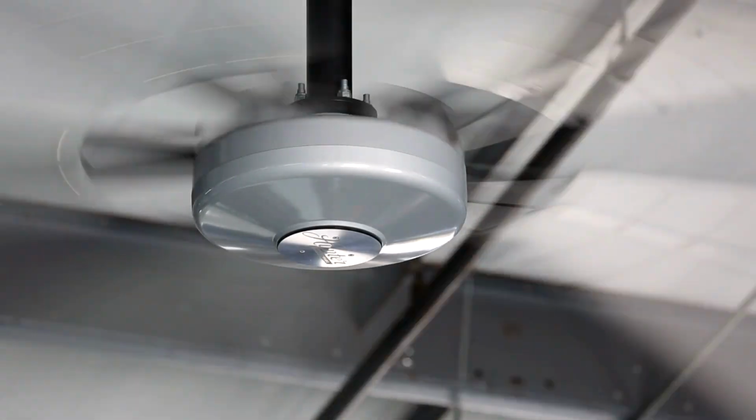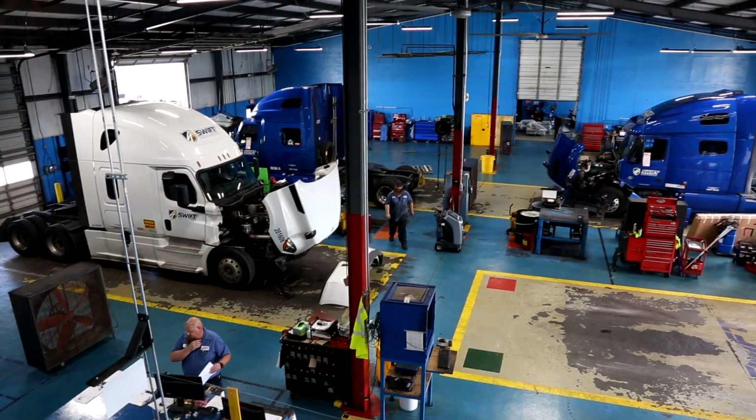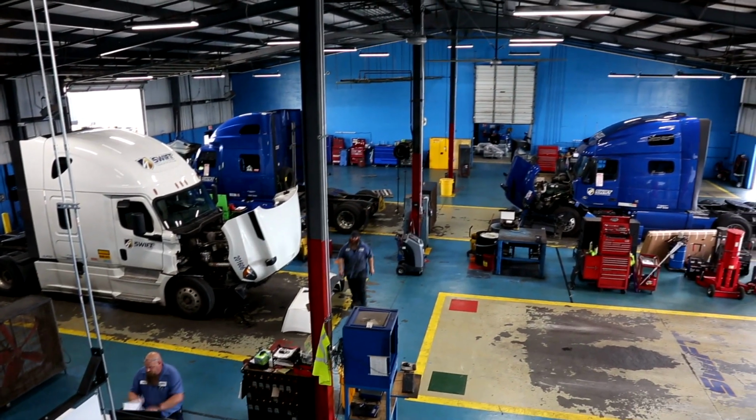The high volume, low speed fans, in my opinion, is the size of the fan. It doesn't have to turn dramatically fast to move a high volume of air, and that's what we have here. We can reduce or increase the air volume at a touch of the button.